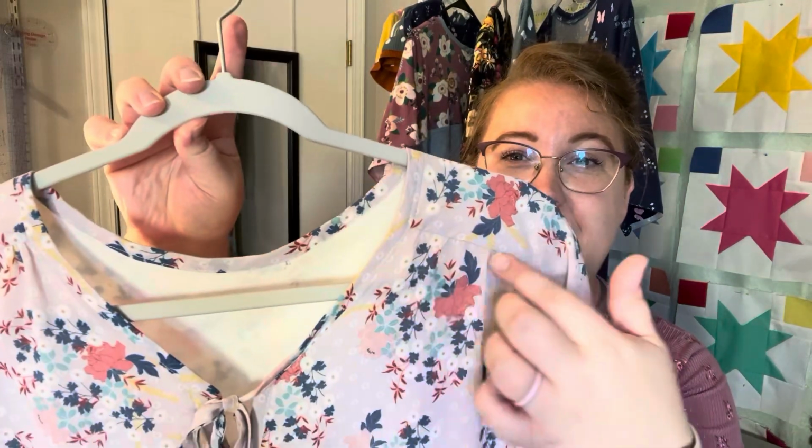So this is a rayon challis that I purchased from Fabric Mart Fabrics in 2021. Had it in my stash. I loved the print of it, and I decided to take a chance on this Rhapsody blouse. So the Rhapsody blouse features some gathering up here at your shoulders.